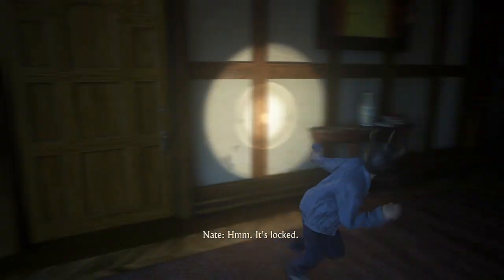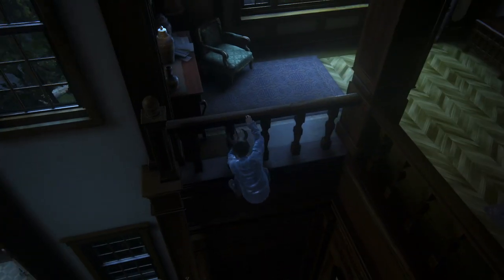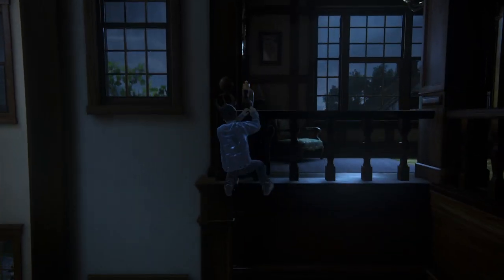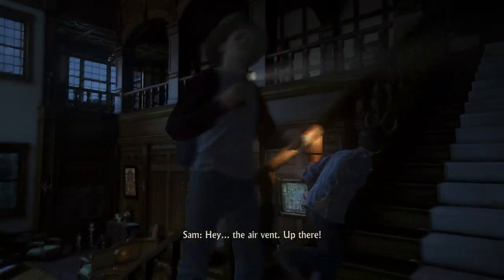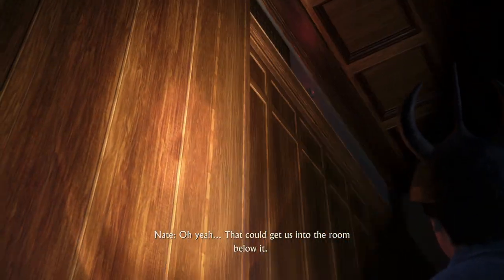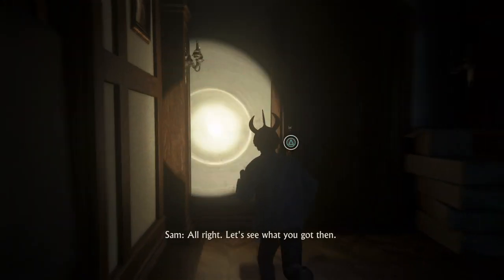It's locked. Mom's stuff might be in one of these rooms. We gotta find another way. The air vent. Up there. Well, yeah. That could get us into the room below it. Not us. You. What? I can't fit in there. Can you handle it? You kidding me? Can I handle it? All right. Let's see what you got then.